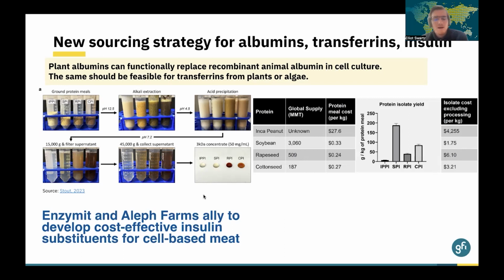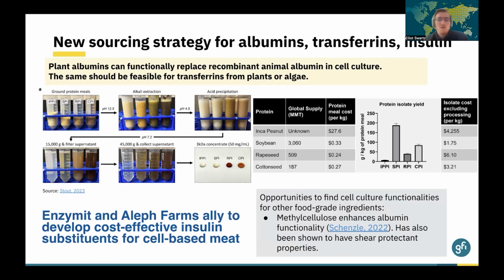Now, the last thing that I'll mention when it comes to some of these food grade media ingredients is that now that we can use food grade ingredients in media, we have a whole new category of ingredients that we can explore that are already used in different foods. For instance, it's already been shown that methylcellulose, which is typically used as a binder in things like plant-based meat, can enhance albumin functionality because of macromolecular crowding principles in the media that would allow you to bring these proteins closer to where they need to be in the cell, enabling you to use fewer proteins like albumin and growth factors in the media.